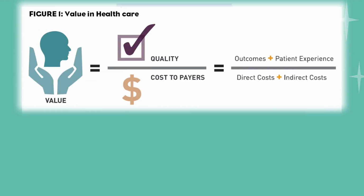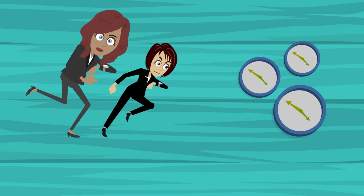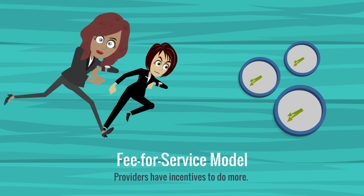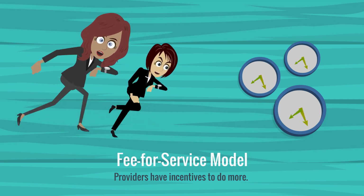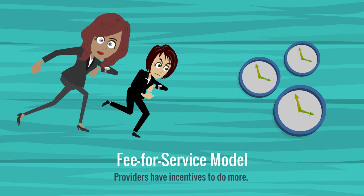Simply put, value can be broken down to a simple equation where we consider the quality and cost of care. High-value care is delivered with the highest possible quality at the lowest possible cost. In a fee-for-service model, providers have incentives to do more. The more tests you order, the more patients you serve. The more procedures you perform, the more money you make.